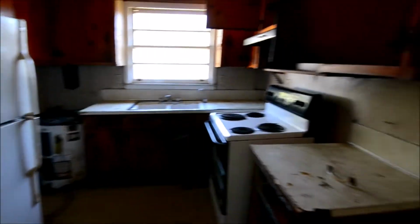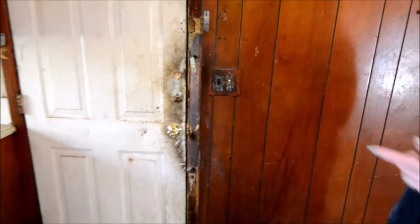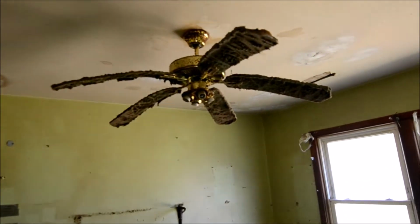Nick, aim at the really bad stuff. This house is horrible. What did they do in here? People were living here until like a month ago. This is, oh, there's a big hump here. I'm a little afraid. Get a good shot of this lovely bathroom.